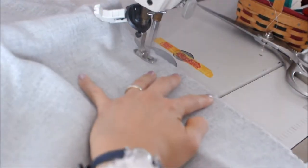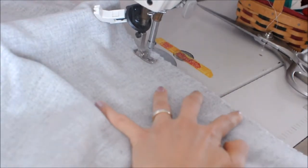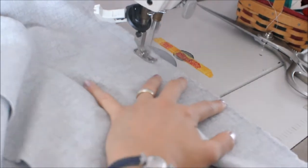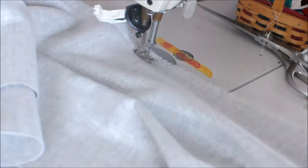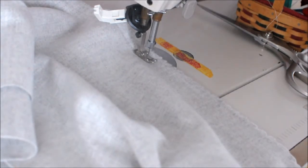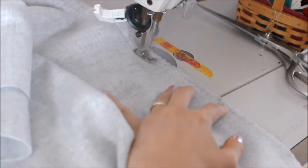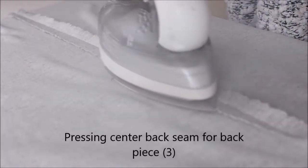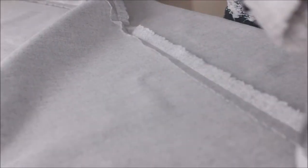So using 1.5 centimeter seam allowance, so it's all the way straight. I'm not even going to bother to finish the seam allowances because I don't think it's going to fray. And I'm going to line it, pressing the seam allowances open. I'm going to press the hem right now so I don't have to do it later.